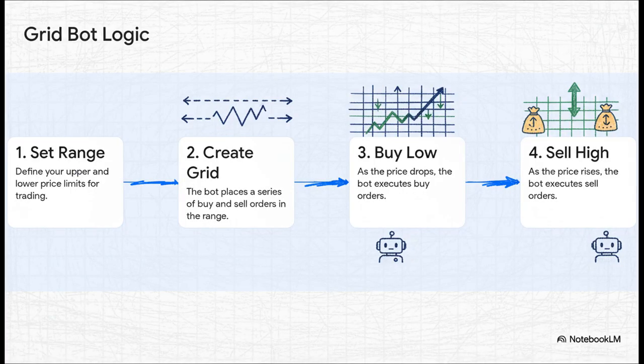So how does this thing actually do its job? It's pretty cool. First, you tell it, okay, I only want you to trade between this low price and this high price. That's your range. Then the bot just fills that space with a bunch of buy and sell orders. Think of them like rungs on a ladder. They call this the grid.